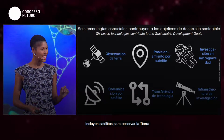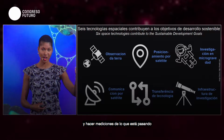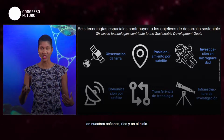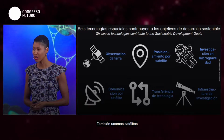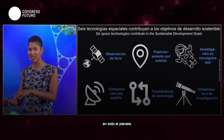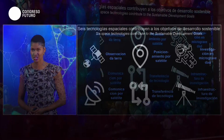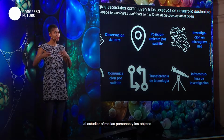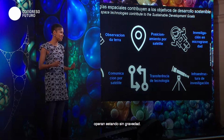They include satellites to observe the Earth and make measurements of what is happening in the atmosphere, on the land, in our oceans and rivers, and in the ice. We also use satellites for improving communication access everywhere on Earth, satellites for positioning and navigation information, as well as knowledge that we gain from studying how people and objects operate when you take away the gravity.